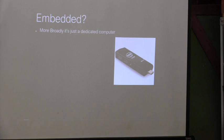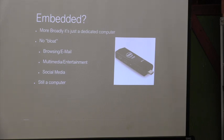More broadly, embedded computing is a complex task that's run by one computer, and that computer only does that complex task. It doesn't do a lot of other things. So if you take one of these computers and you run your imaging rig with it, and it's dedicated to just imaging, you're not browsing, you're not getting on email, you're not watching Netflix or Hulu on it. Your kids aren't posting on Facebook. None of us post on Facebook, we're all adults, right? But it's still a computer. But it's only doing that. And there's a huge advantage to that.